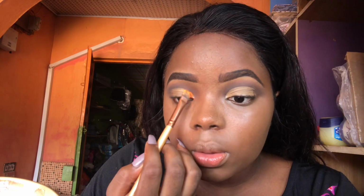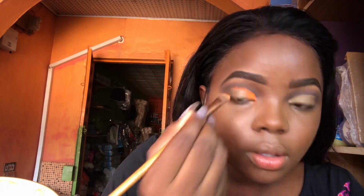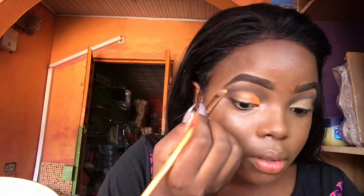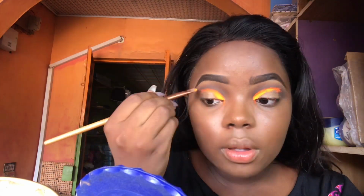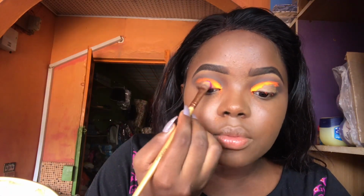So after cutting my crease, for my crease shades today, I'm using these really pigmented eyeshadows. I'm starting with the orange shade. I'm putting the orange shade to my inner corners, then lining it along the line of the cut crease. And I will do the same for the other side. After applying the orange shade, I'm going in with a purple shade, then blending them together. I'm using the purple shade to fill in the spaces left by my cut crease.